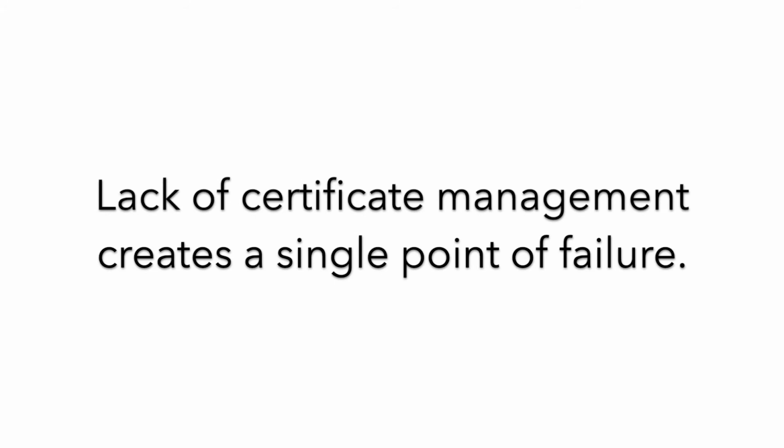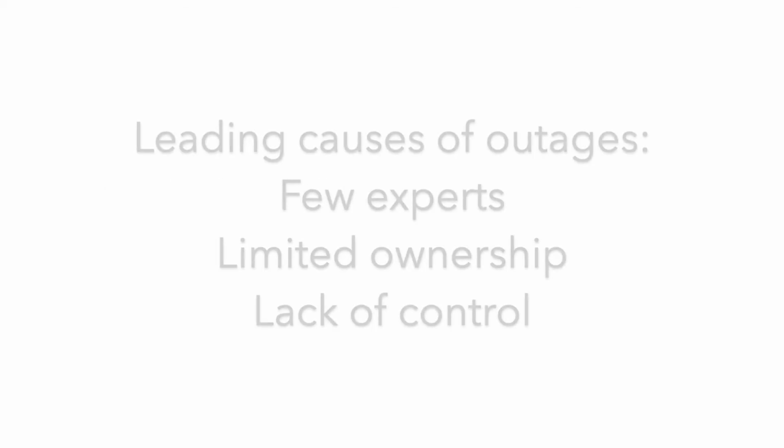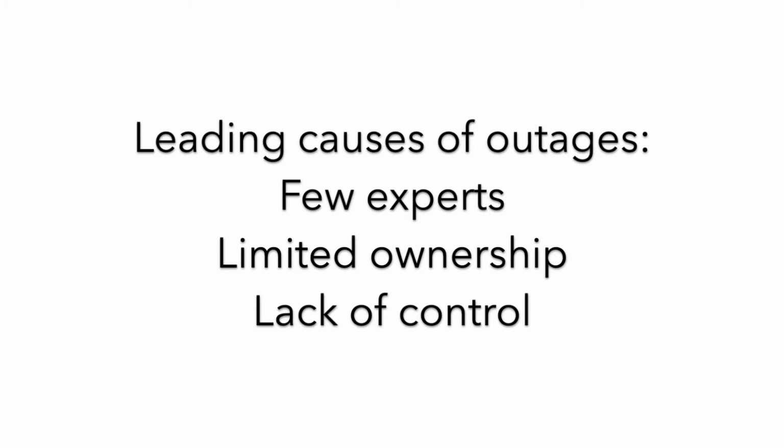You can't control the systems. While you can set policies that define how certificates are deployed and used, you don't control the systems where they're installed, where they're actually provisioned to. That creates a gap. So you have a system with few experts, limited ownership information, lack of system control, and then that leads to outages today.